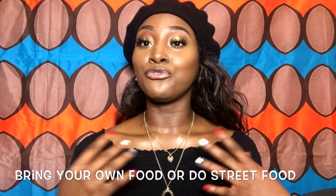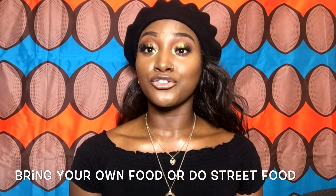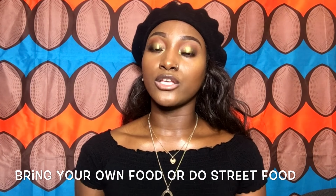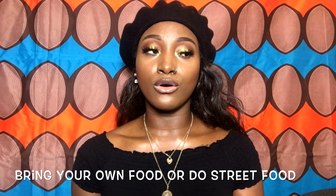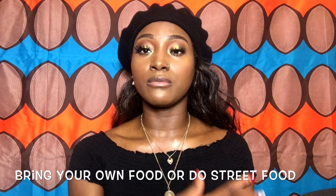And so for my next tip, food. Food is so important, even if you're traveling, even if you're staying at home. It's literally so important. So you remember I said you need to stay in a hostel, it's important to stay in hostels. Some of these hostels also encourage that you bring your own food. So they have kitchens where you can make your own meal.